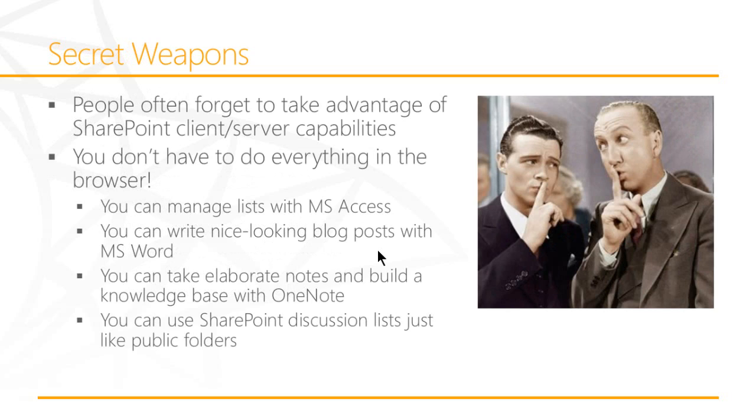People often forget to take advantage of the SharePoint client-server capabilities, because you don't have to do everything in the browser. It's convenient to be able to use it to do everything in the browser. Like, if you are not at your desk, you can just log into the site and access your stuff. You can use search. You can even edit documents in the browser pretty handily.